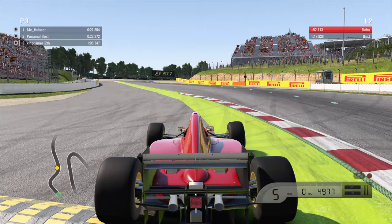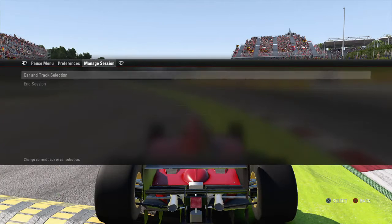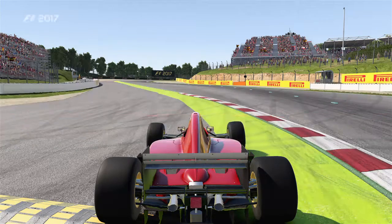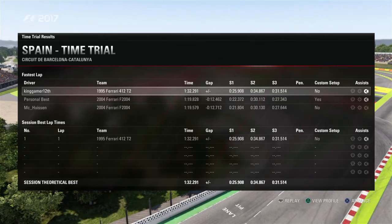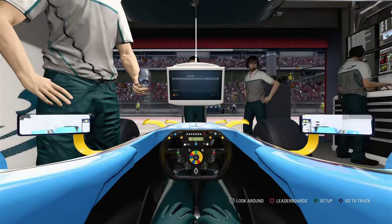So there we go. And next up is the Renault of 2006. These are just the benchmark times for the McLaren and the other Renault to beat. So, yeah, we'll wait and see what everything will do. And then, let's see.